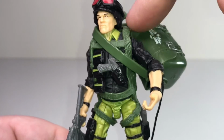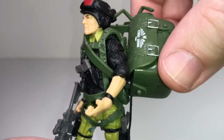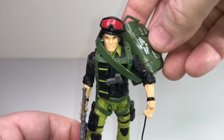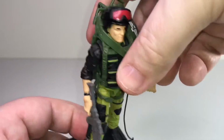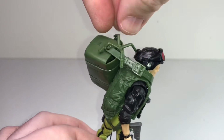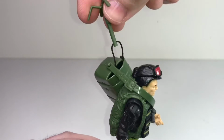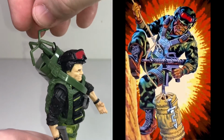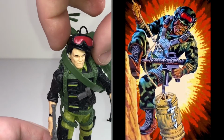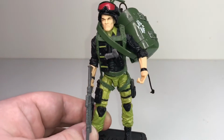Then he has this web gear, like these green straps here, which are removable. And then he's got this giant duffel bag, which is very awkward, and I'm surprised he's actually able to stand upright with it. And then you see this string hanging out, and on the other end of that string is this grappling hook, which I have tucked in the bag, but you see this is attached to the string. And that's because Hit and Run is like a mountain climbing trooper. The original figure also came with a duffel bag and rope and hook. So he's very true to that.